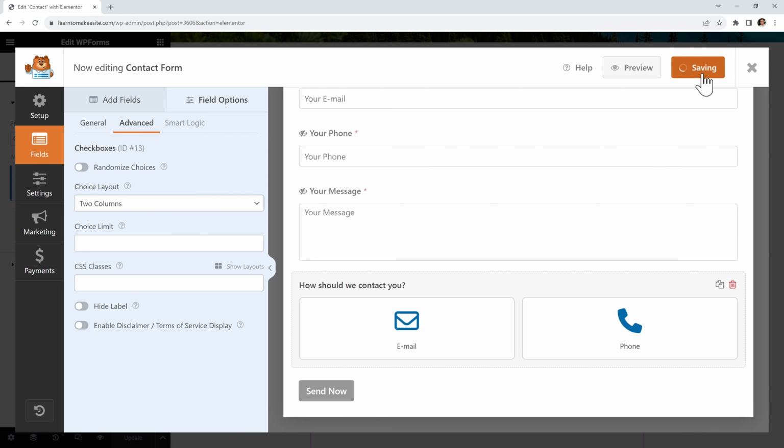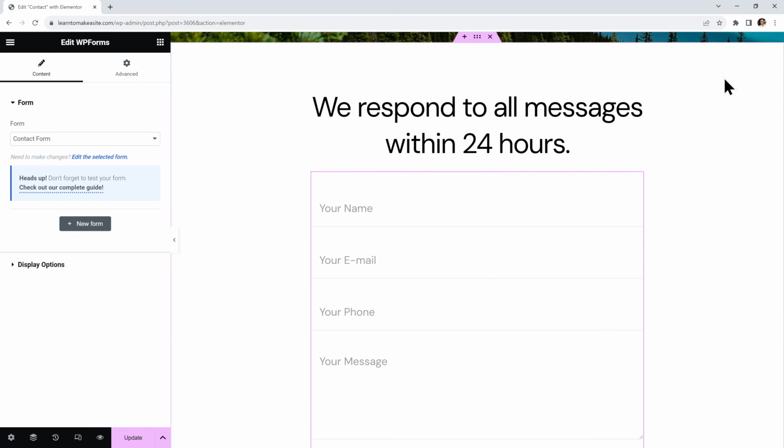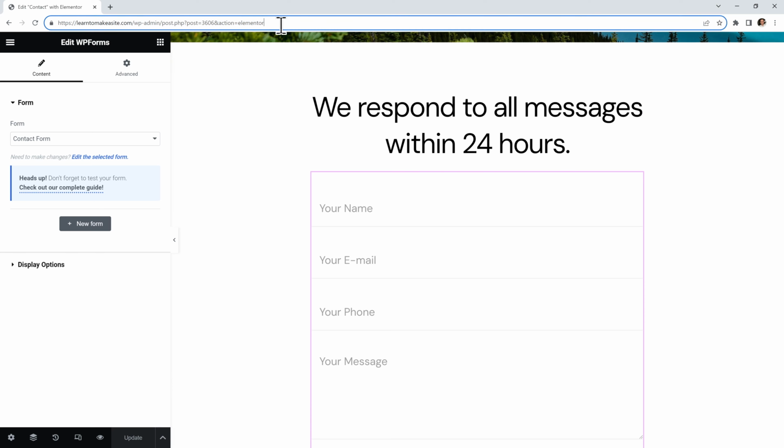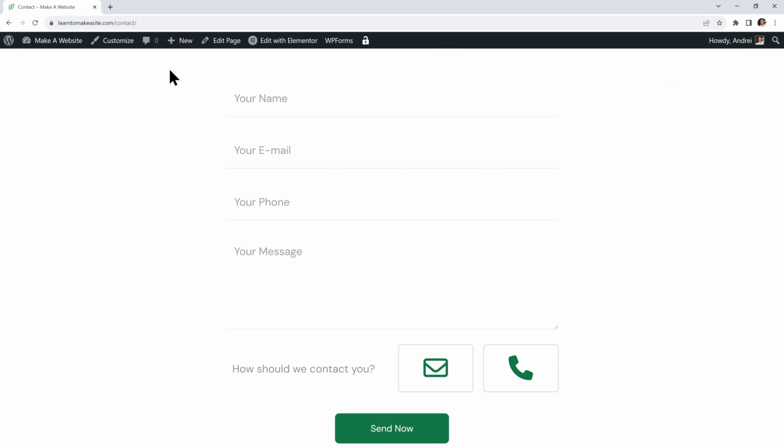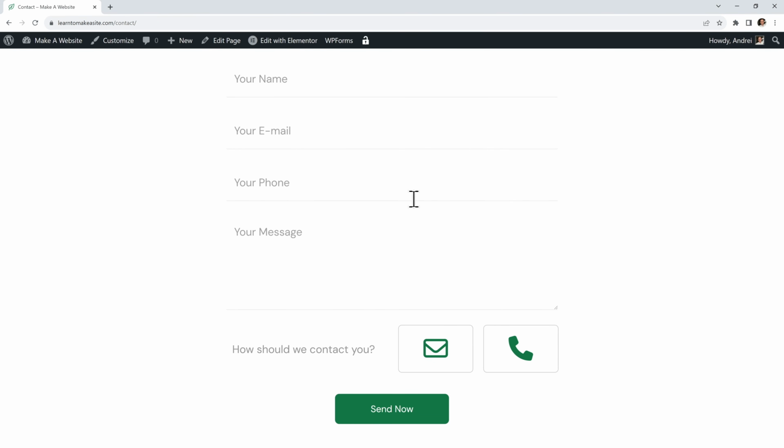Perfect, now let's save, and we can close this. Then inside Elementor, click Update to save our changes. Now we are ready to again visit our contact page. Scroll down and we can see the final result. Let's just quickly test it out. I'll put in my details here and I'll write a short message.